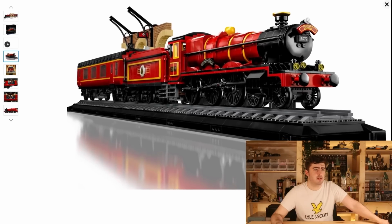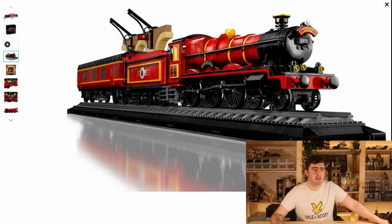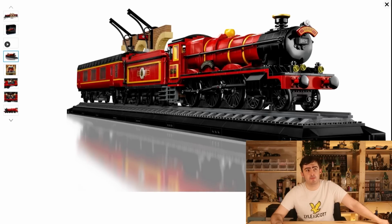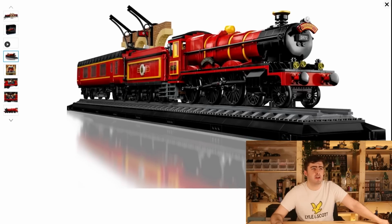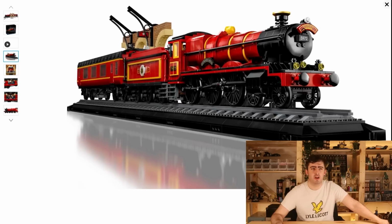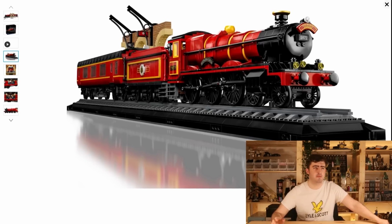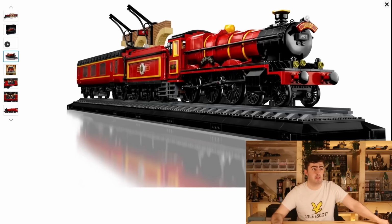Looking at the front, obviously you've got the Hogwarts Express plaque sign on the front of the train. Usually this is a print on a large dish piece, and I'm happy to say it's not a print this time. I do think it protrudes from the train a little bit too much. You can't really see it from this angle, but from a different angle, from the back of the box, you can see that the sign comes out a bit too much.